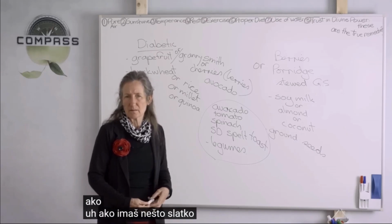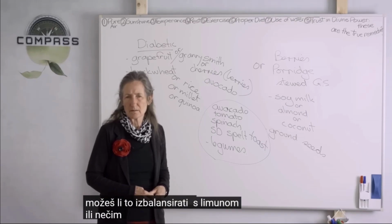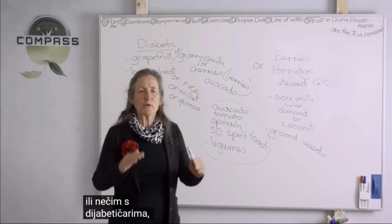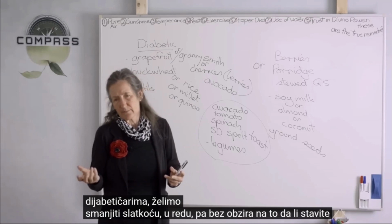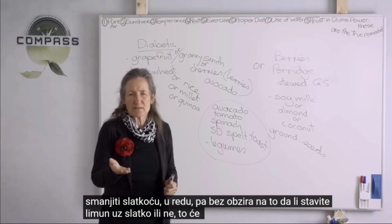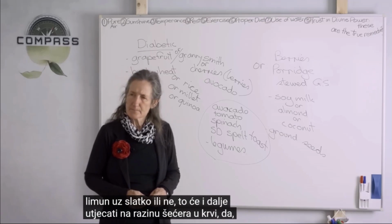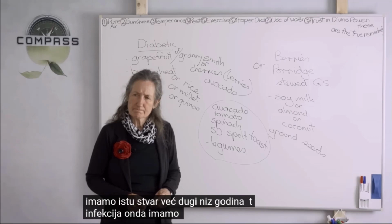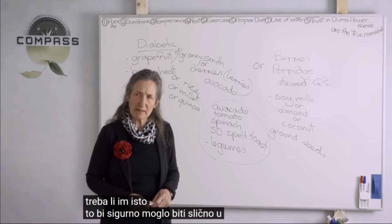If you have something sweet, can you balance that out with lemon or something? Or with the diabetic, we want to bring the sweet right down. Okay. So whether you put lemon with the sweet or not, it's still going to affect the blood sugar levels. We have the same for yeast infection as for diabetic. Do they need the same? It certainly could be similar.